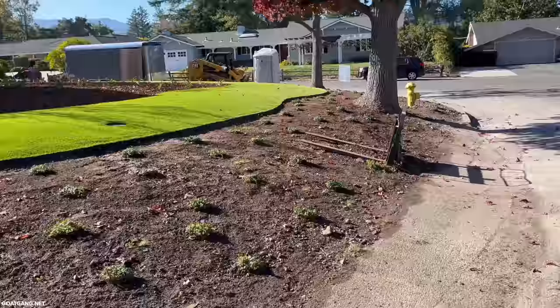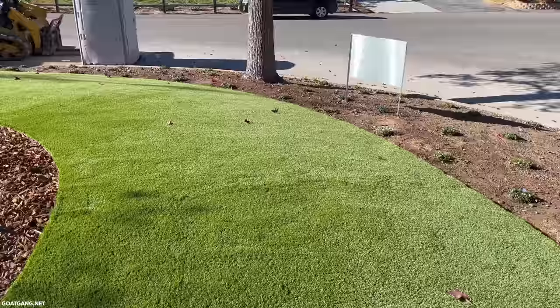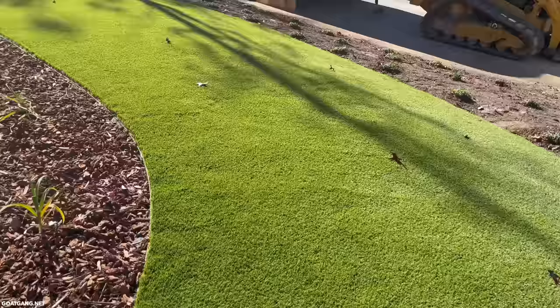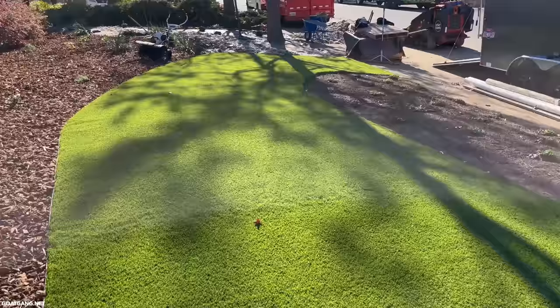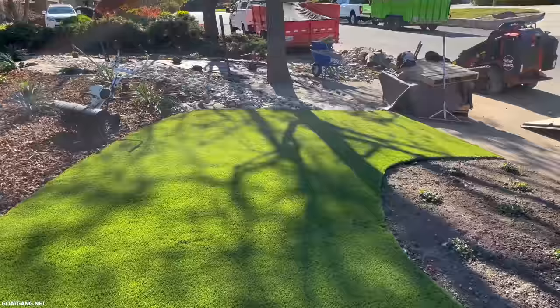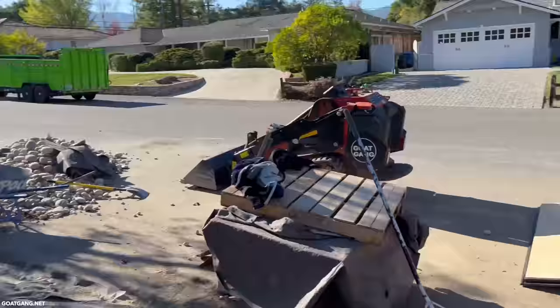And the cool part is, check this out. Turf is very nice. We upgraded her black metal edging. This is my favorite edging. It's very hidden. Plastic one sucks. So now all we have to do is this, and then we're out of here.